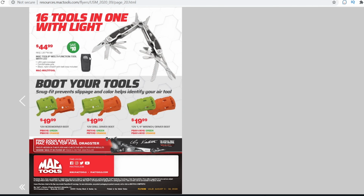And we're on the back cover. This is a 16 tools in one with light. So Mac Tools multifunction tool with the LED, $44.99. Boot your tools. So now they have some boots. Snug fit, prevents slippage, and color helps identify your air tool. So if you need some boots for your tools, there you go, $20, not a bad price.